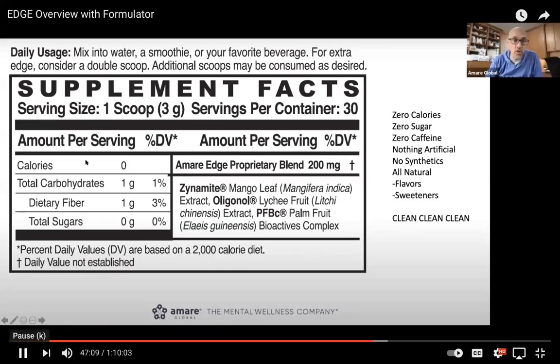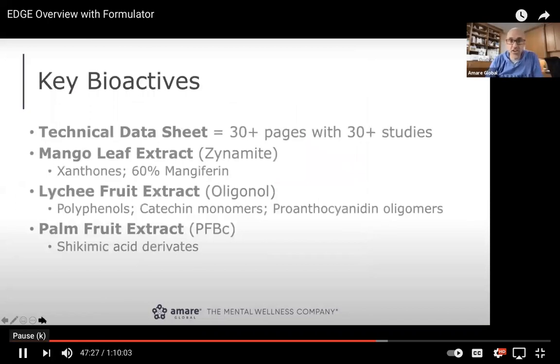and how they work. So before I go there, you're going to see here zero calories, one carbohydrate, but it's a fiber carbohydrate. So we don't have to count it as calories, right? Because prebiotic fibers don't give you calories, and zero sugars. So, you know, all the things that we want. Let's get into the nerd part of it now.